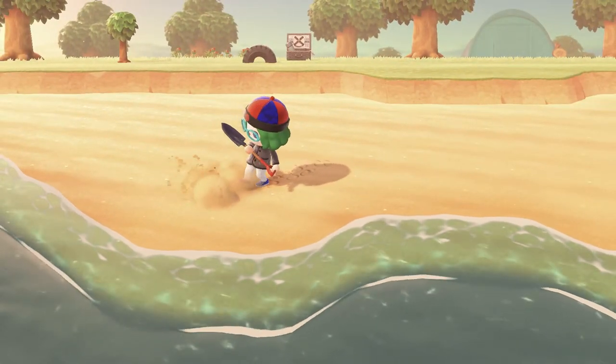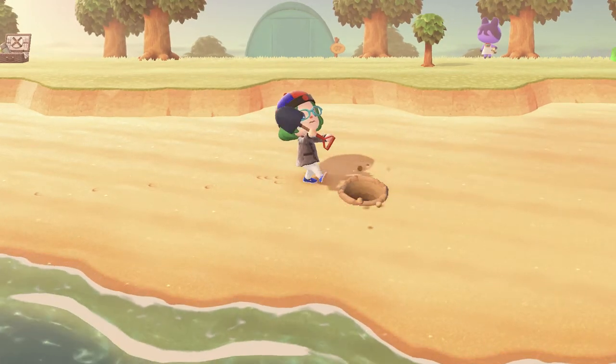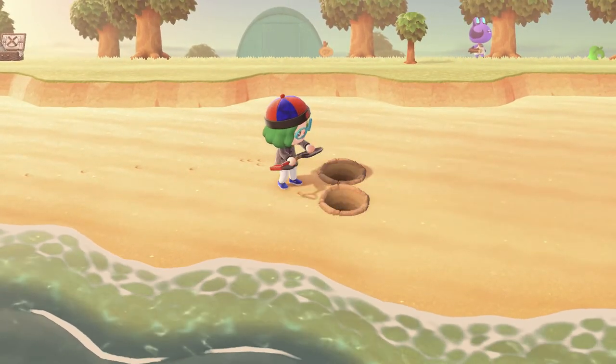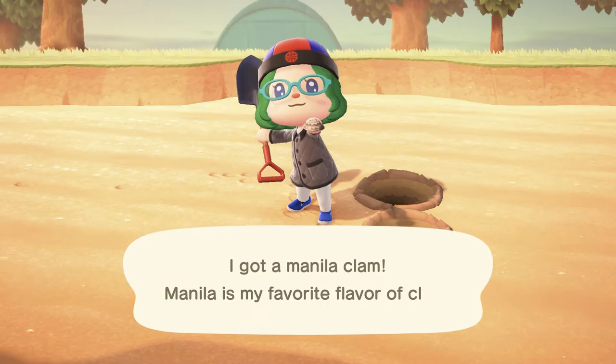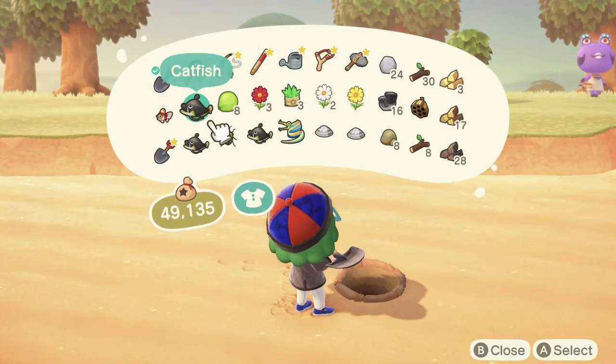Favorite flavor of clam. I'm not sure where best to plant this tree. I know it needs to be on the beach, but I don't know how close it needs to be to the water. Let's just try putting it here and see what happens.